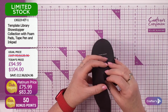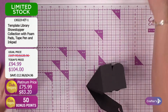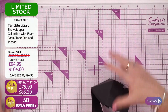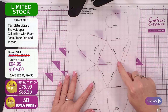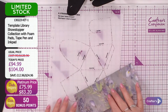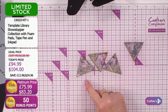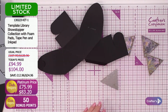So tucking that in. But what I do want to do also is use the mats and layers that we've got in the back here. I've done it from the mats and layers in here. What I did was draw round the triangles again, and then out of your cardstock, all I've done was cut out 4. I've just edged them with gilding wax, and we're just going to stick these into place.